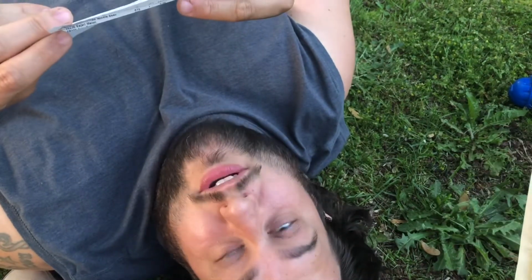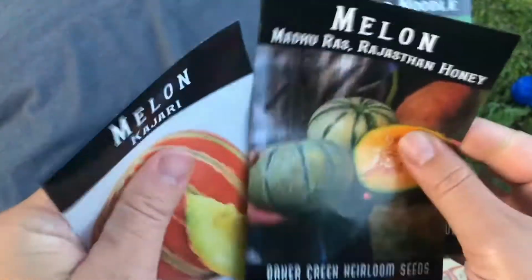Receipt. $11? Yeah, for my three, let's see, I ordered these three. These are the ones I ordered. So my melons and the long beans. And then we got two free packages.